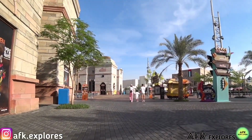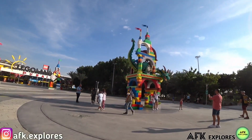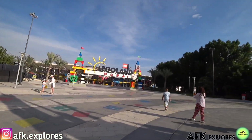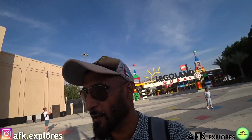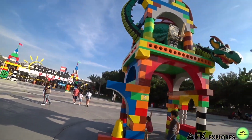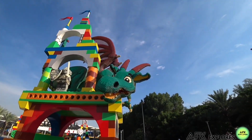Hi, guys, moving ahead, we have the Legoland over here. I think, yeah, I'm sure this is a playground for kids. This is all made of Lego. That's a Legoland. Doesn't interest me much. Moving on to something interesting, something scenic. Yeah, and I know of a place which is scenic. So let's keep on walking.